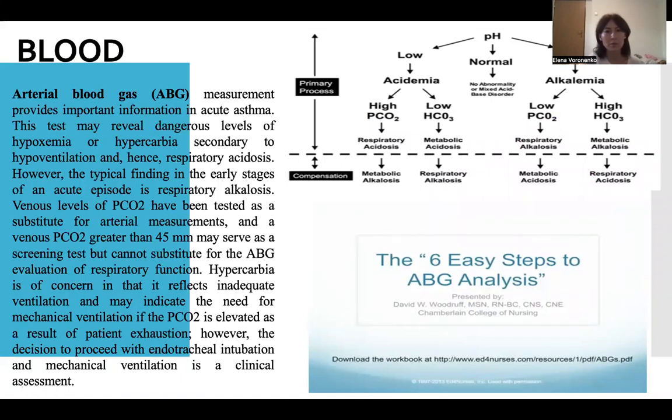Arterial blood gas measurement provides important information in acute asthma. This test may reveal dangerous levels of hypoxemia or hypercarbia secondary to hypoventilation and hence respiratory acidosis. However, the typical finding in the early stages of an acute episode is respiratory alkalosis. Venous levels of PCO2 have been tested as a substitute for arterial measurement, and a venous PCO2 greater than 45 mmHg may serve as a screening test, but cannot substitute for the ABG.